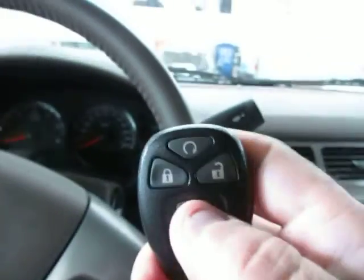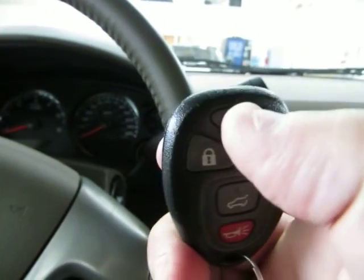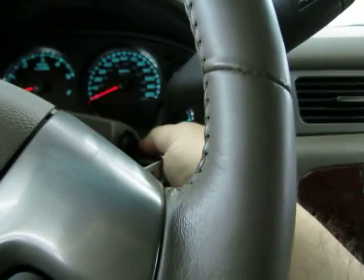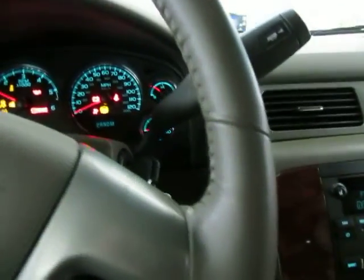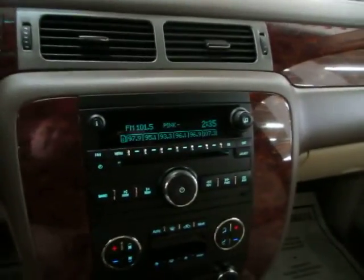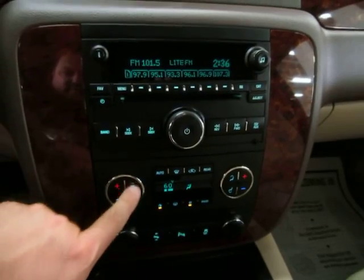It does have remote start. To activate the remote start, you simply lock up the car, press a little circle, hold it, and the car will start up. That's a great feature to cool up the car or warm up the car before you get inside of it. Let's start off with the air conditioning here because it's nice and warm outside.